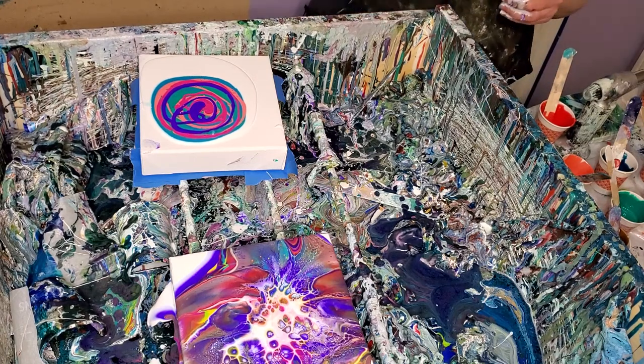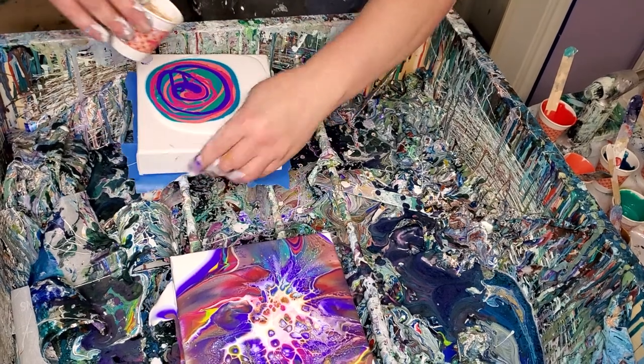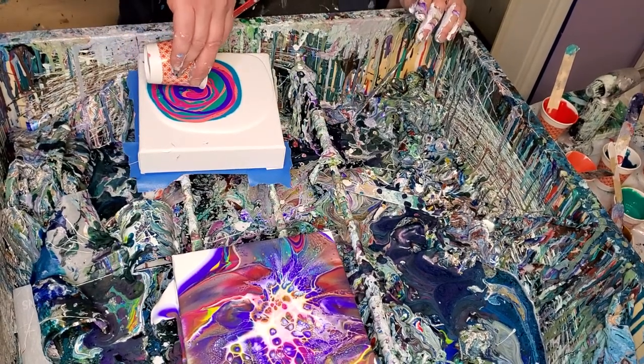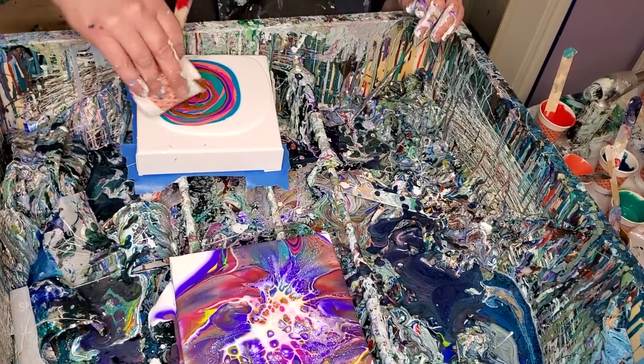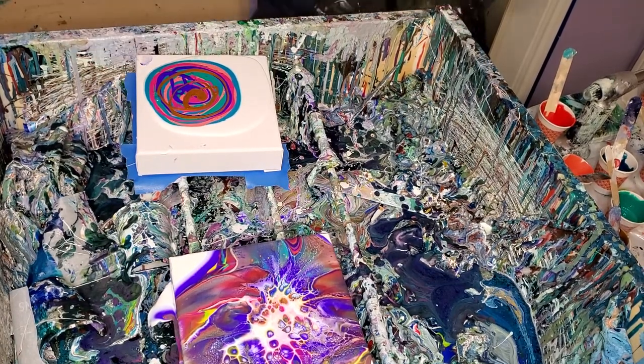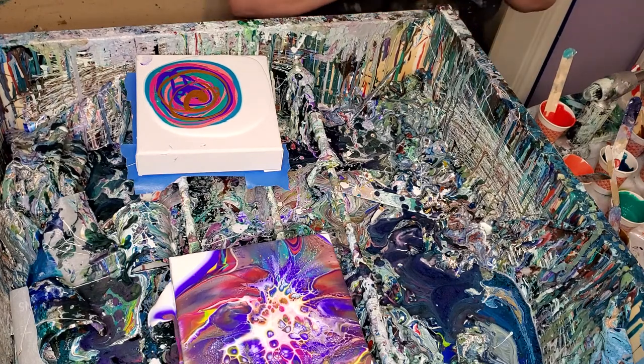I'm gonna throw in something a little odd, just for the hell of it. I like that color, and I'm throwing it in, even though it doesn't really maybe seem like it fits.